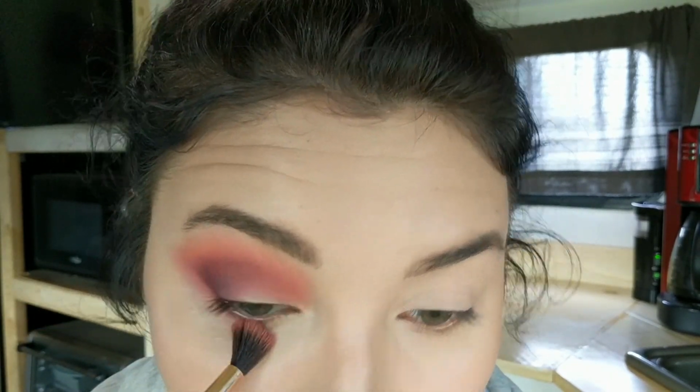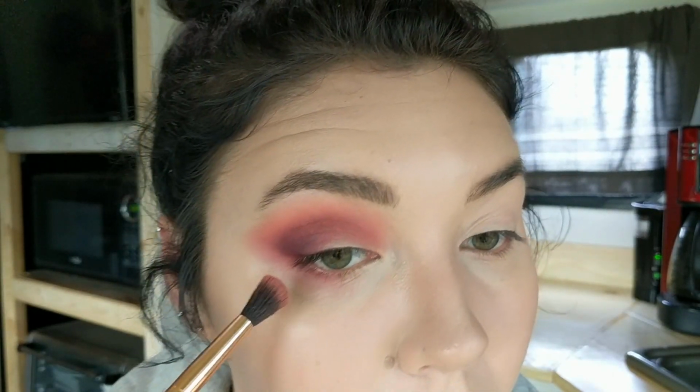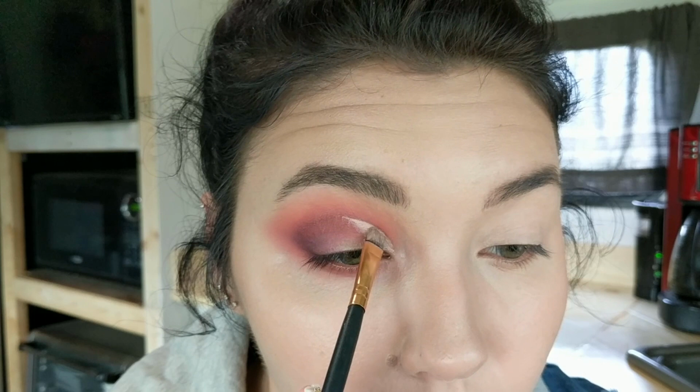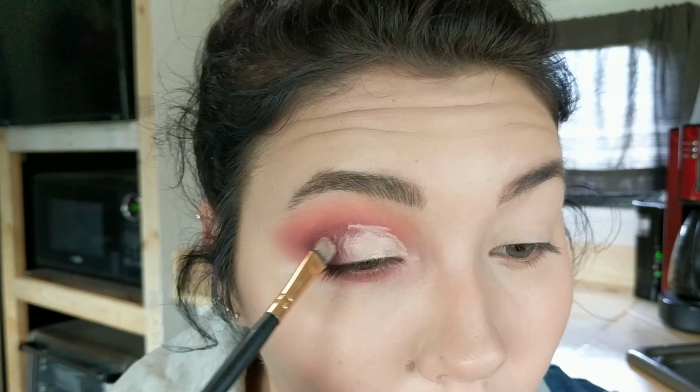I'm really liking how bright that peach shade is, actually. I haven't used that as intensely as I did just now. I've mostly just used it for really, really soft diffusing. I am now going to cut the crease, and I'm just going to do a half cut crease.